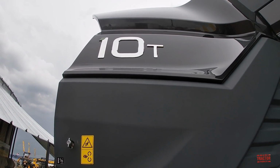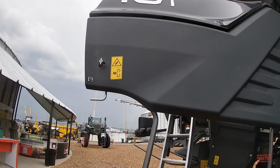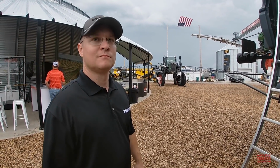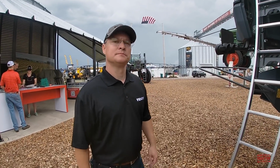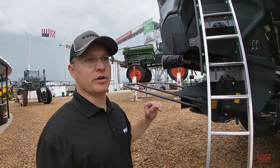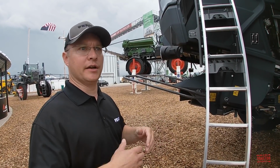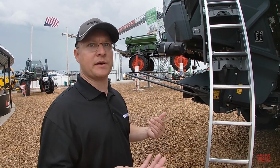We're here at the back of the 10T, and there's a lot to look at as far as residue management. When you have your new 50-foot draper head out there, or a 16-row corn head, there's a lot of residue to get back on the field. Yeah, we have the active spread system, as we call it. It's controllable from the cab, and it can spread that 50-foot width. It uses hydraulic spinners out there to get that spread width really out there. You can do side wind compensation, all those features right from the cab. No adjustments really necessary from out here.